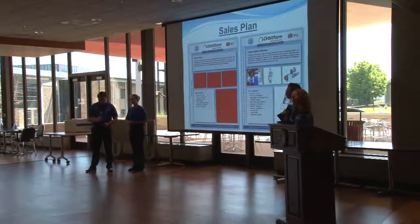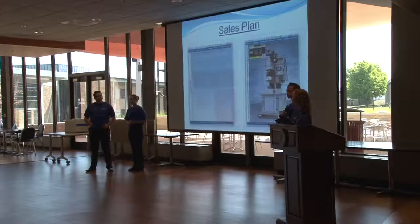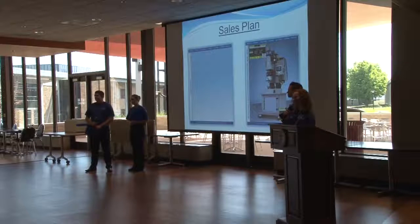Pages 4 through 5 have our paper option as shown on the screen. The left side has our template that is currently in place, and the right side has our flyer. And this here is the back. These flyers can be passed out at the assembly show, which Orbitform regularly attends in October.